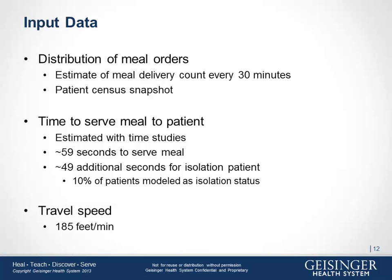Our travel speed, 185 feet per minute, that's our standard we use in the model for anybody pushing a cart through the hospital. So that takes into account the staff fatigue, average walking pace, but also some of the congestion within the hospital and the true ability to move throughout the hallway.